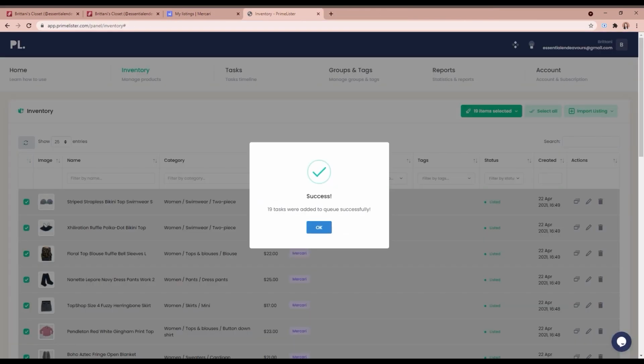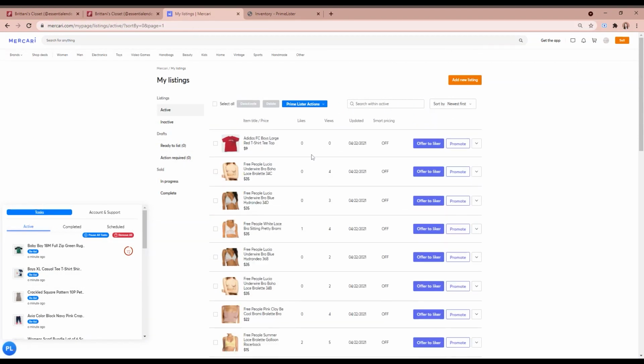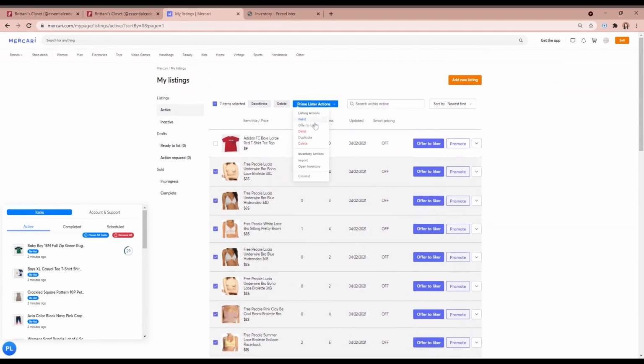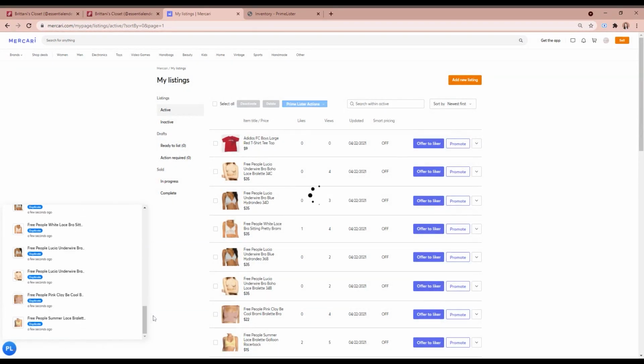All right, so success. All of those are now in my queue, and those will be put on Mercari between every 30 seconds and 3 minutes apart. Now I can sort by the newest first, and you can see that first item has already been sent, one of my latest listings. Since I'm in here, I'm gonna select a few of these recent items. I'm gonna duplicate them because I have multiple quantities, and Mercari doesn't have a way for you to have multiple quantity listings. So I'm just gonna duplicate them because I have a lot. Those will be put at the bottom of my queue, as you can see right there.